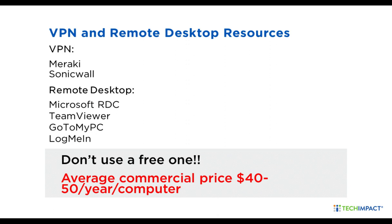Some resources for us, the VPNs, the firewalls that we have most experience with are Meraki. We like Meraki because it's available through TechSoup at nonprofit pricing. It's a really good price. This is Cisco Meraki equipment and licensing that's a fraction of the cost that you would find if you just went directly to Cisco for that.